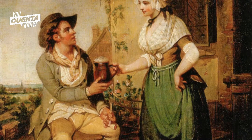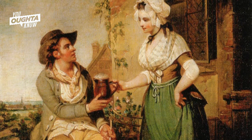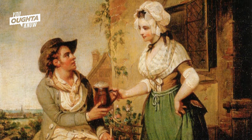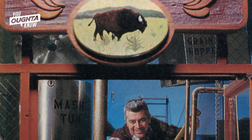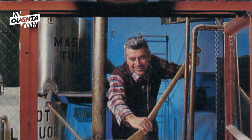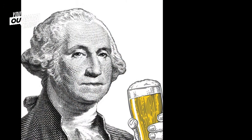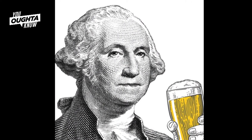The style unfortunately died out as German and English settlers came into the New World, and they had been used to brewing beer using grain. So pumpkins disappeared probably until around 1985, when a fellow by the name of Bill Owens came around and found George Washington's recipes for making pumpkin ales. And since then, it just absolutely took off.